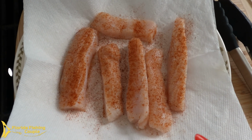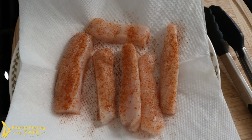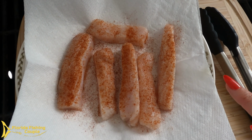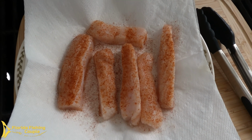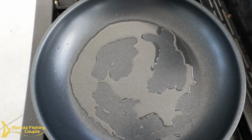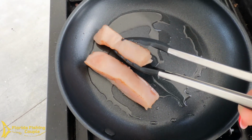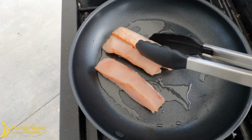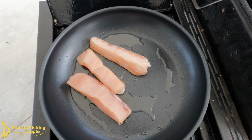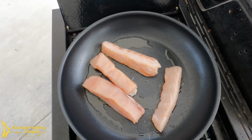I also seasoned this very simply. Trust me on this. The sauce we're gonna use is next level, so you don't need a lot. What you see I put on here is some paprika, some garlic powder, and a tiny bit of salt. Once that avocado oil is nice and hot, we're gonna take the fish and put it seasoned side down, because I only did one side. And what that's going to do is infuse that little bit of oil with the seasoning.